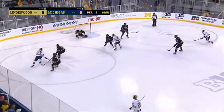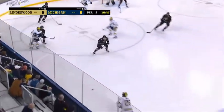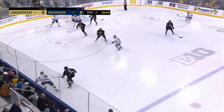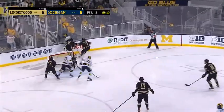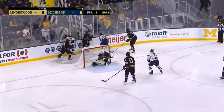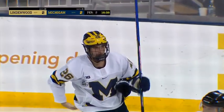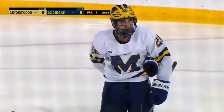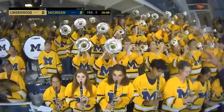Much different. Here's Draper. Played it off to the side of the goal. Following up on the play was Estepa. Now Seamus Casey. He walks it right down in behind the goal. Now it's in behind the net. They'll have a penalty call. Cross check. Looks like it's going to number 8 of the Lions, Kyle Jeffers.